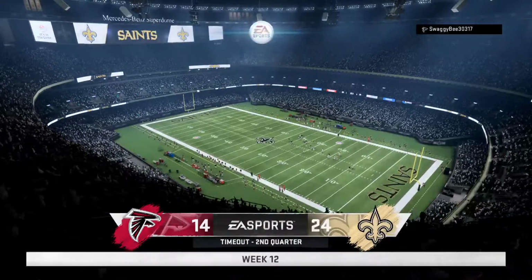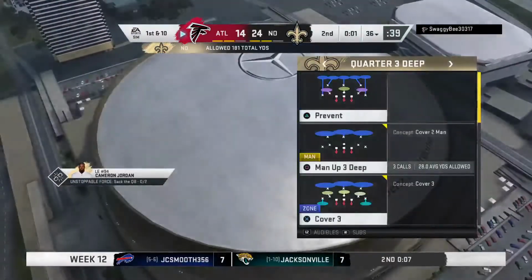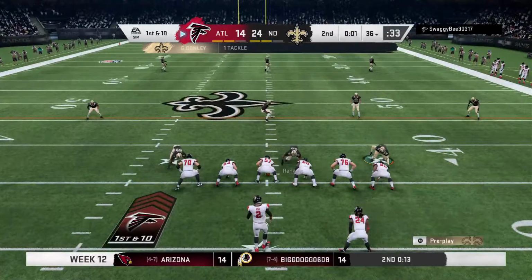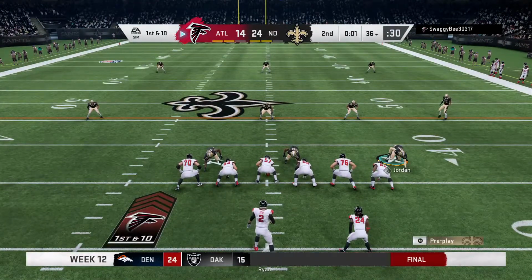But how will the head coach and his staff approach halftime? Will it be angry? Will it be clinical? Will they be calm? Will they just let it all out? Who knows? That'll be a fly on the wall for this one, though. So from the 36 now, 1st and 10.